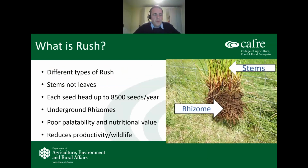So just a wee bit of background to start with, really. So what is rush? There's different types of rush. There are several different species in that family, and the main one we'll focus on tonight is soft rush. That's your common rush. You'll see a picture on your right hand side there. That's the root system and the stems of rush. It's a plant that's just made up of stems. Normally we would talk about a plant that has leaves, but this one is just made up of stems, and those are originating from the roots. Those are rhizomes that are down below the soil here.